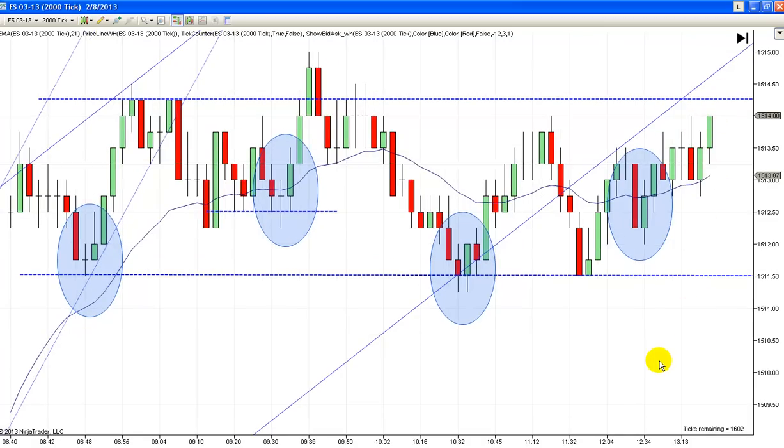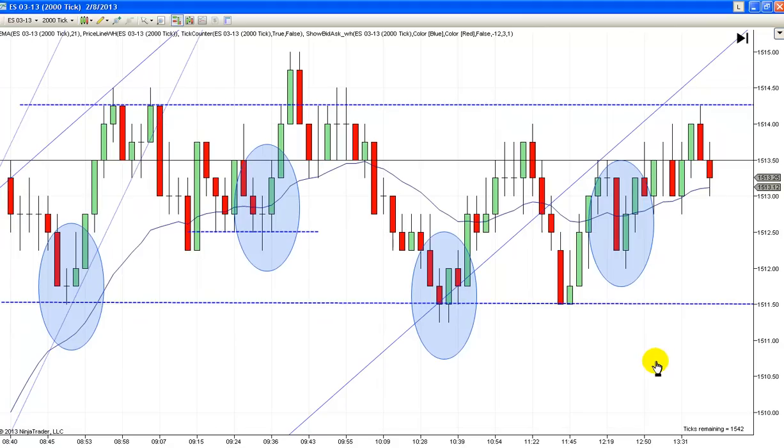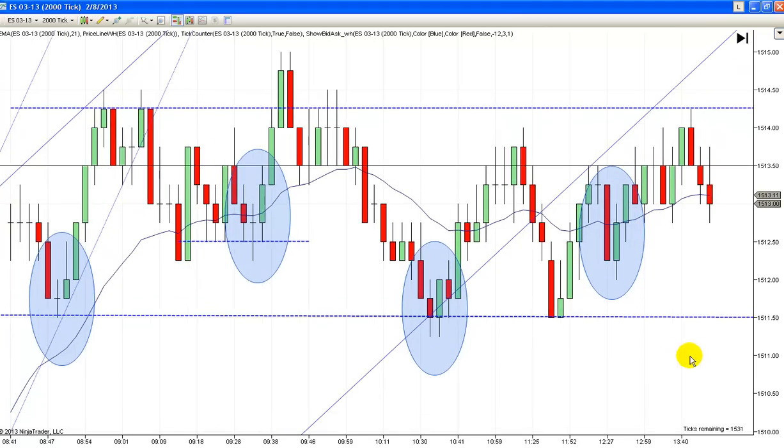You don't want to be going long there either, because that's right at the highs where you've been turning down every time. And then look, there's a big bearish bar again. So you might have considered short here. It's really late in the day. I didn't mark that one, but you might have considered short right there.